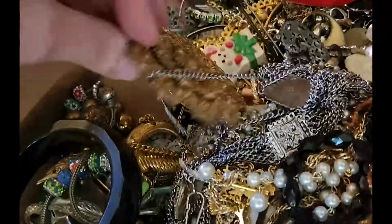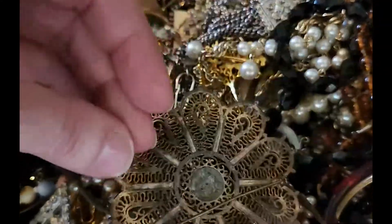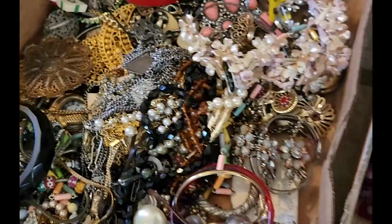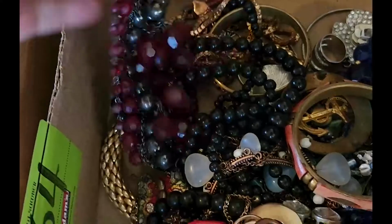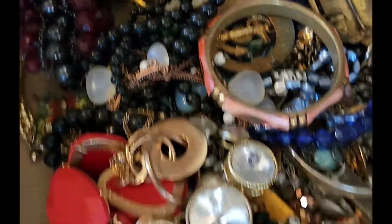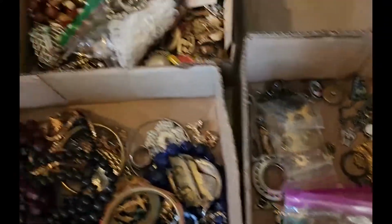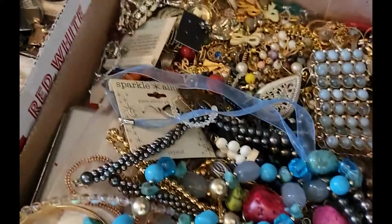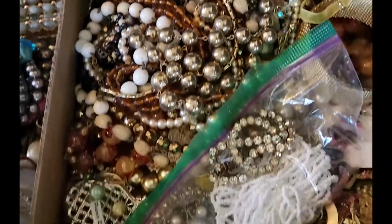This looks like an interesting filigree brooch. See, I don't even know what's all in here. There's some cool stuff though. There was one box that had amber in it, and I did not get it. It went way too high. It went $65, but it did have 3 boxes of jewelry with it, which is probably worth it. But I spent enough at that point.